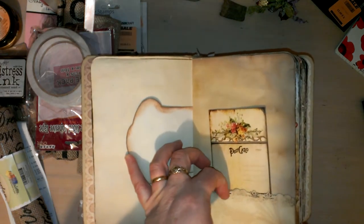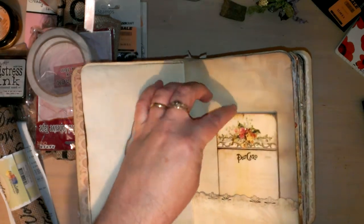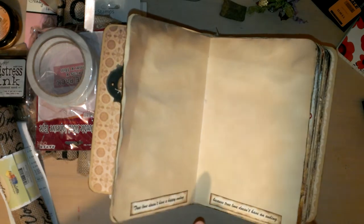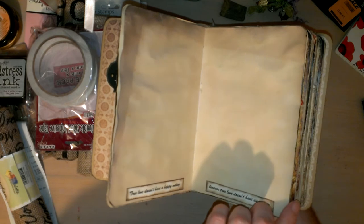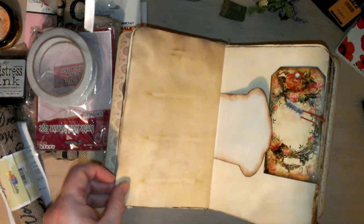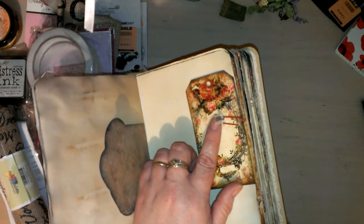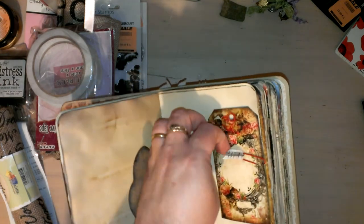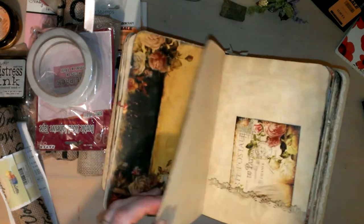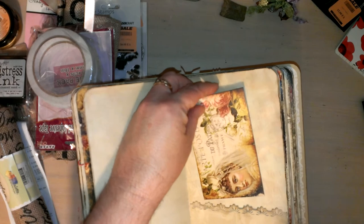So I've just done simple little pockets with the card. And I tea-dyed everything. And I've just put some little sediments throughout. And here, Marcy, I used your idea on the paper clip. I've just put a little bit of washi tape on the end, like a little ribbon tag sort of thing. Some more of the beautiful papers. Again, a pocket with one of the cards.